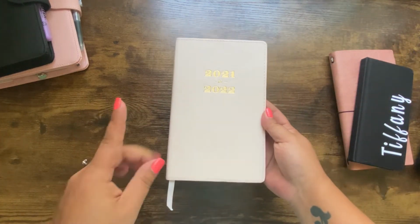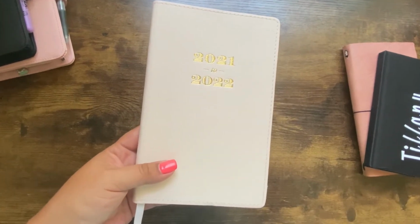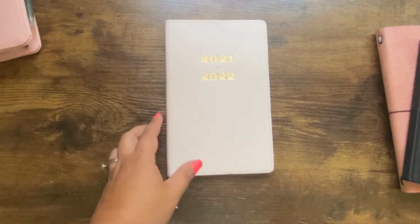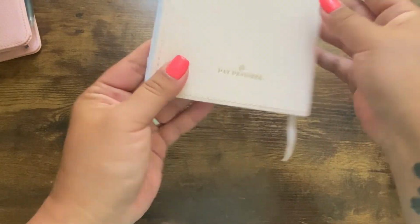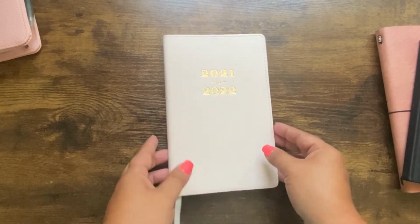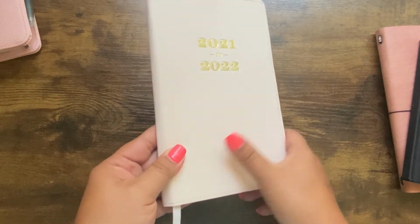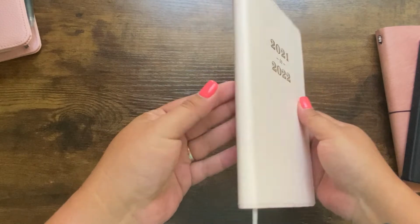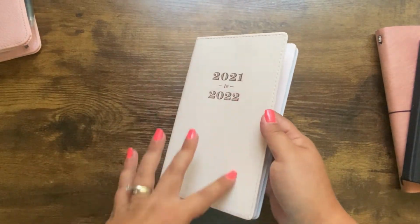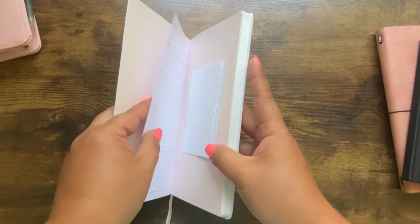With that being said, I'm going to zoom in just a smidge so you guys can see this one. This is a Day Designer. I got it at Target. It was like $12.99, I think was the price. It is a bound book, and it's going to have some wear and tear on it because I'm rough on my work planners. It kind of has this faux leather situation here.